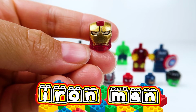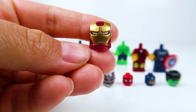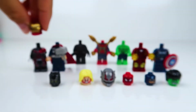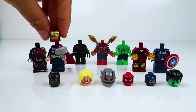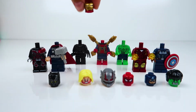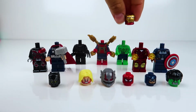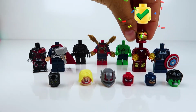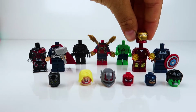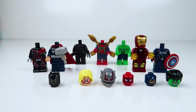Start with Iron Man's head. Which superhero body does it match with? Hooray, we found it! We matched Iron Man's head with Iron Man's body.